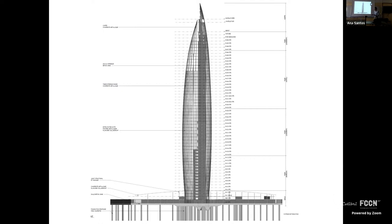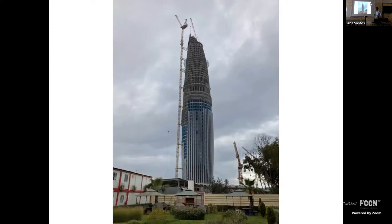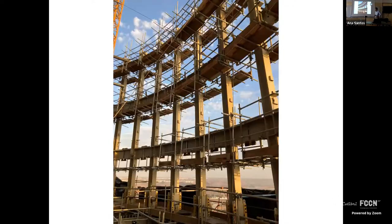So this is a section of the tower, and you can see here the eccentric core and the rigid facade that is formed by perimeter beams and columns disposed all around the perimeter. Several images from the construction. The structure finished last month, and we sent pictures, and we see the structure of this perimeter rigid tube.